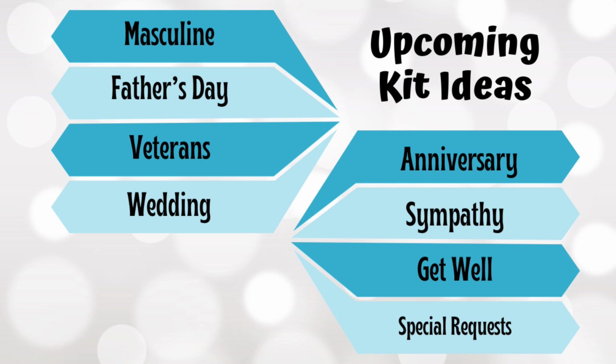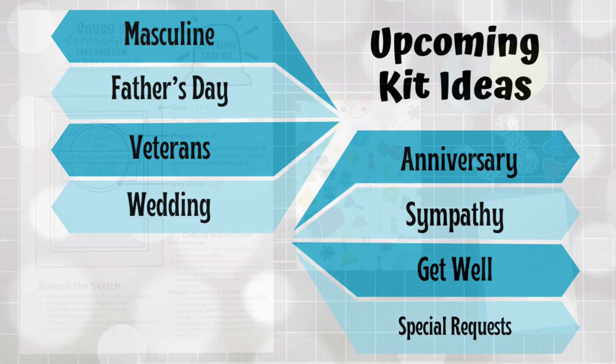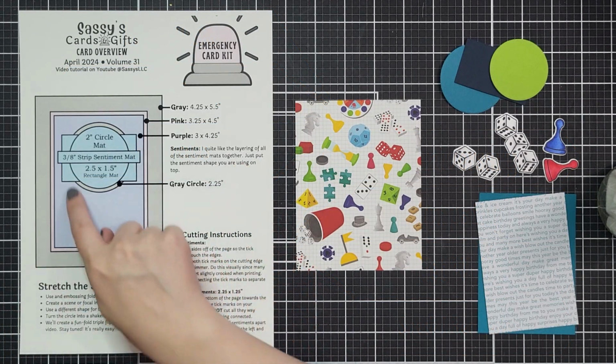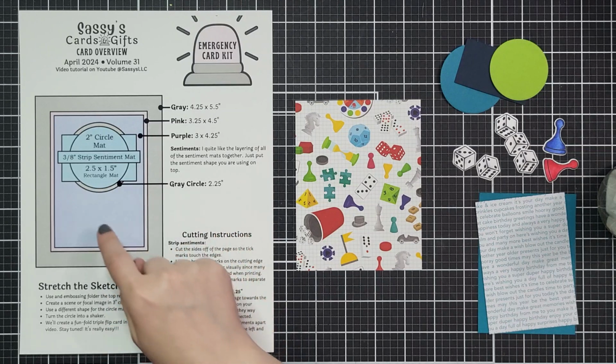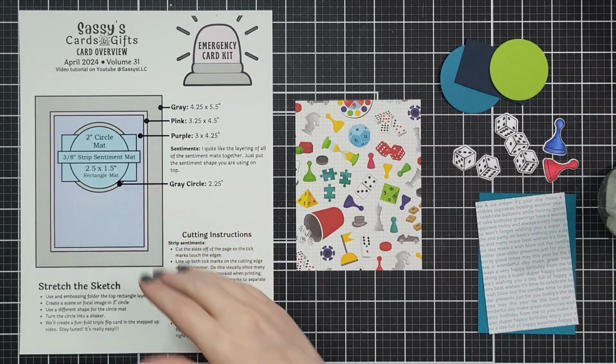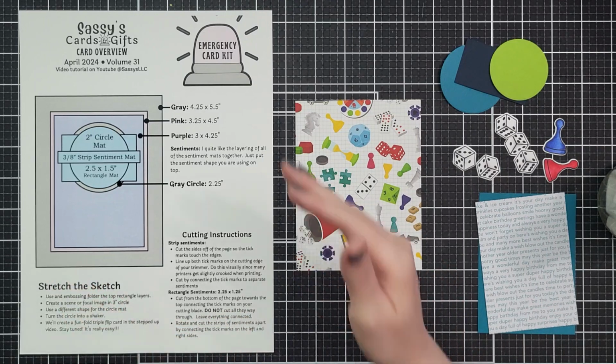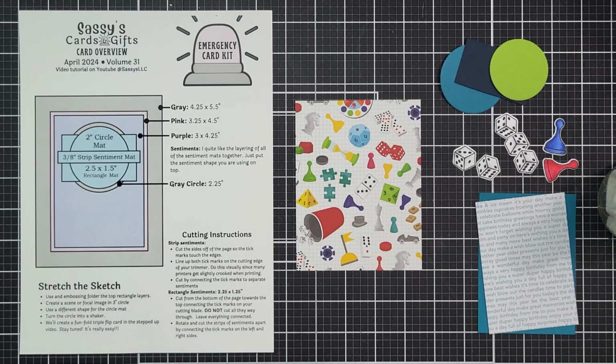You guys have incredible ideas and I always appreciate it. So the sketch this time is really pretty simple. I was playing around with different designs, and as I started layering up our standard sentiment mats, I just really loved the way that it looked. So we're gonna follow the sketch pretty closely for this first card, and then I'll show you how you might switch that up on the next one.